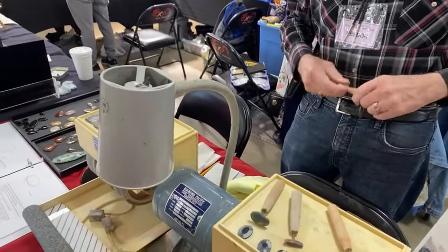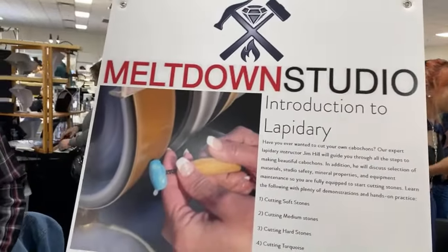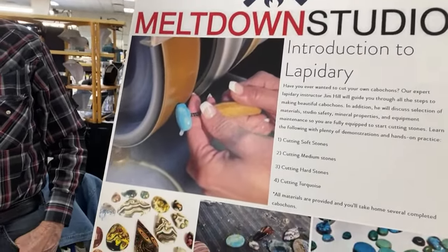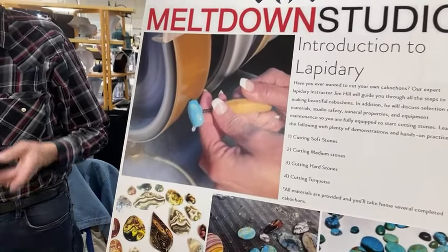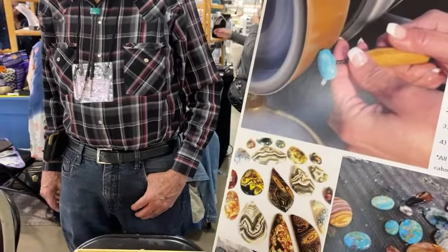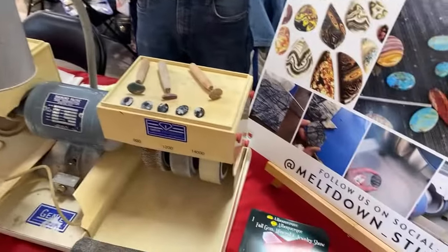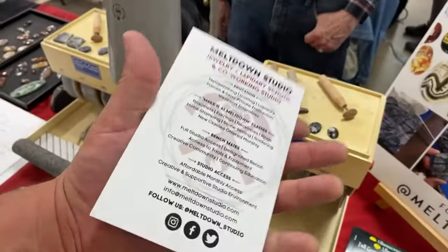Stunning. Meltdown Studio. Are you here in Albuquerque? Yeah, we're here in Albuquerque, near Old Town off of Rio Grande Boulevard. We're a teaching studio. We teach metal craft. I teach lapidary. All of the different basic metal craft and all of the detail parts of it. We do classes every month.